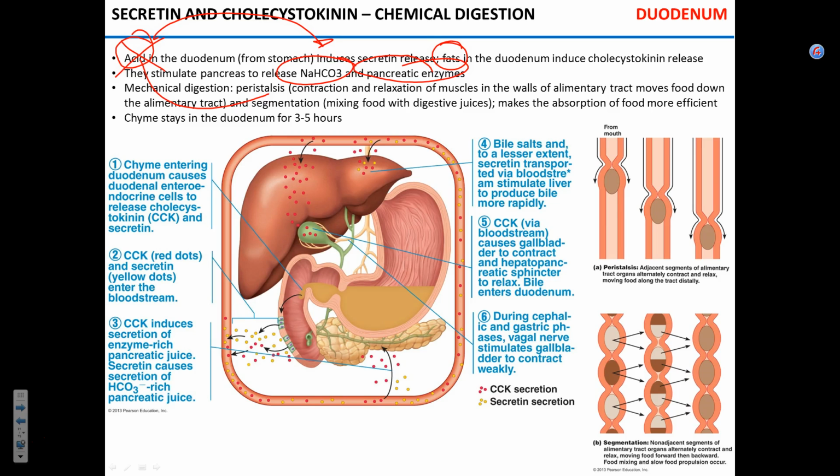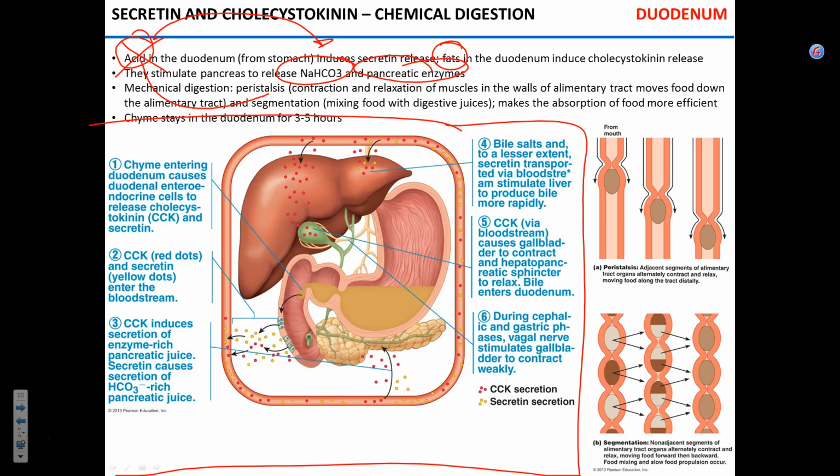Okay? So, let's take a look at this flow chart. First of all, this horrible green fluid is chyme. The red dots are CCK. The yellow dots are secretin. Those are two hormones that are produced by the enteroendocrine cells in the small intestine. So when chyme enters the duodenum, it causes the release of cholecystokinin and secretin into the bloodstream. They are true hormones. Does that make sense?